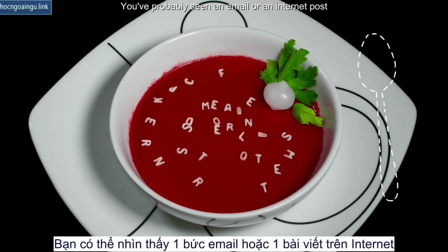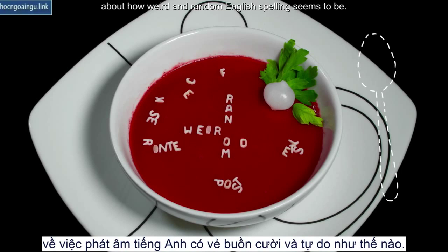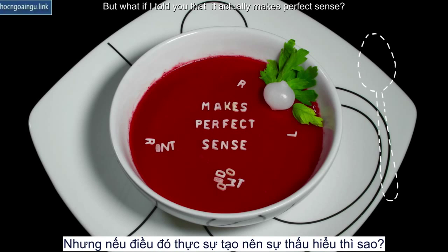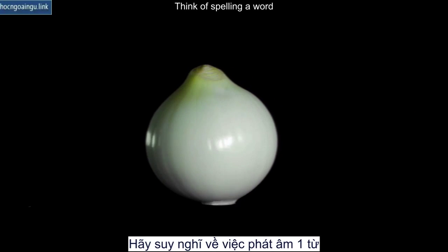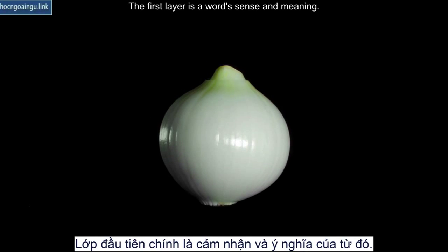You have probably seen an email or an internet post about how weird and random English spelling seems to be. But what if I told you that it actually makes perfect sense? In fact, that's spelling's job, making sense. Think of spelling a word as peeling back the layers of an onion. The first layer is a word's sense and meaning.